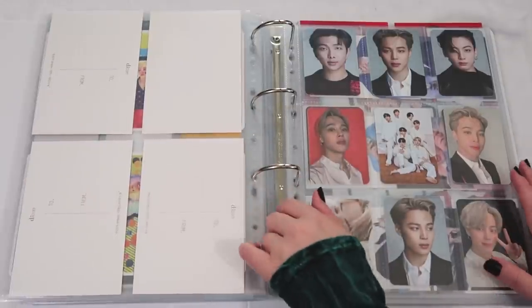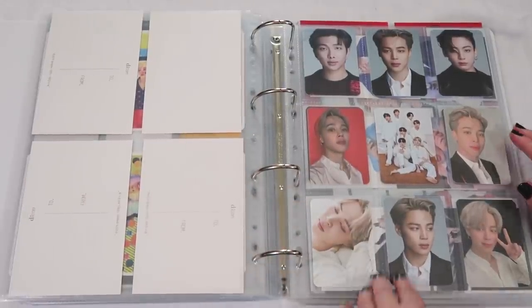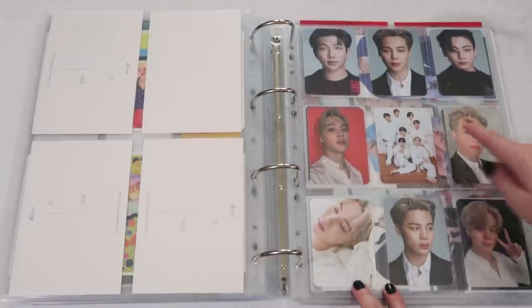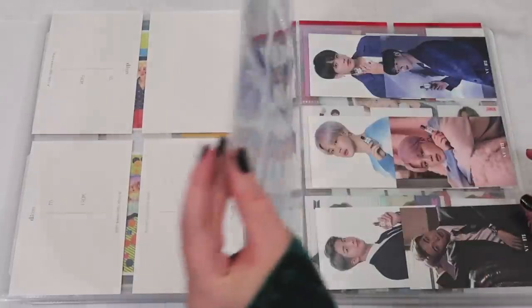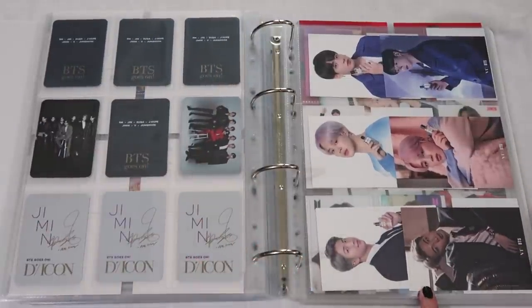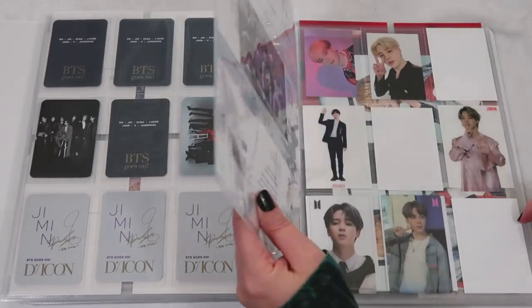But okay, and then we get into last year's Dicon, and all of these are from Jimin's magazine, and then these are from the group magazine, and then you also got some unit photos as well, and I just stuck them like that. This is from the VT Cosmetic collab, and I did buy the perfume.